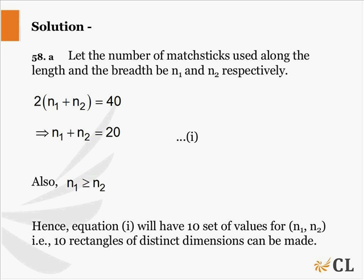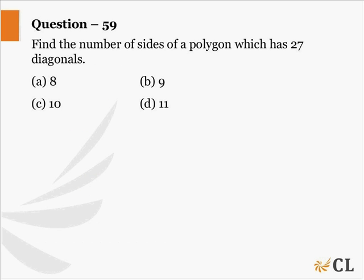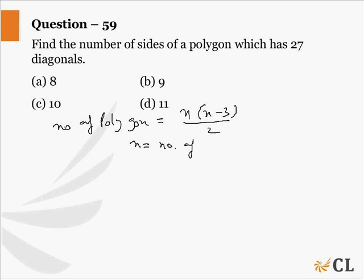Number of polygons in number of polygon is nothing but n into n minus 3 upon 2, if n is the number of sides or vertices. So here it is written that n into n minus 3 upon 2 is given as 27. Just put the values, get your answers. N is nothing but 9.